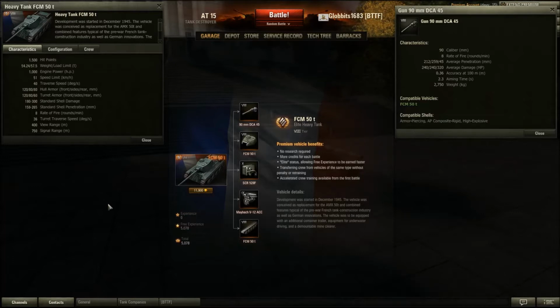I've got some more World of Tanks for you again. This time I've decided to have a bit of a look at the FCM 50t. I don't actually own the tank, so I can't really do any sort of a garage review, but what I've done is I brought up the tech tree preview to have a look at it before we look at it in the game.